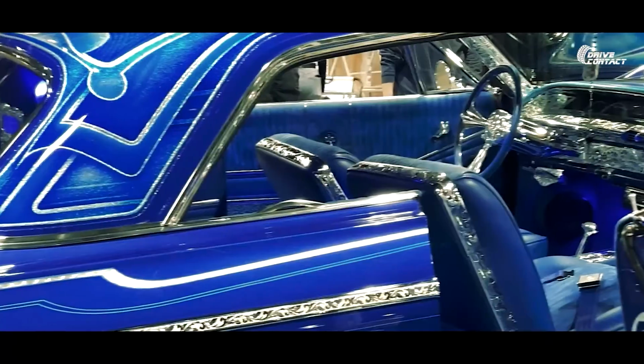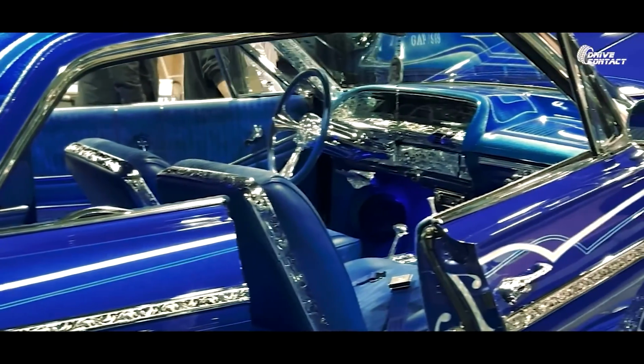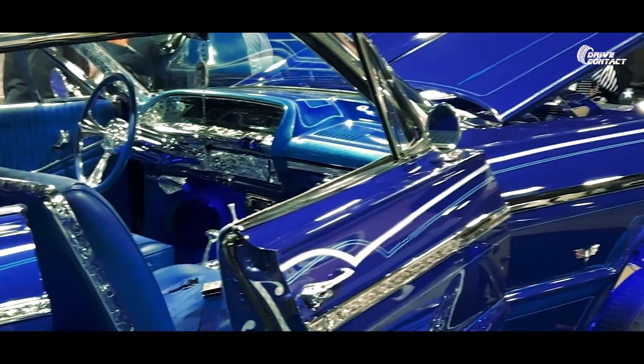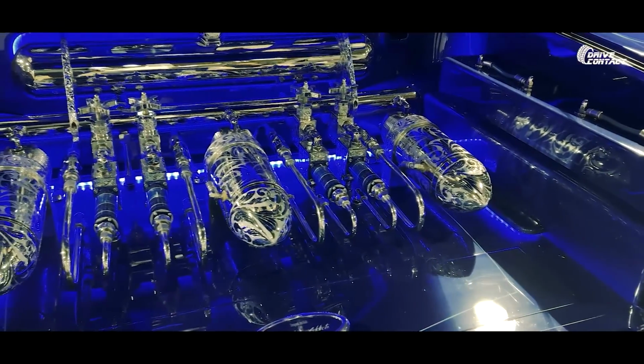The interior was done in Midway Interiors in Chicago, Illinois. We did a little bit of swag with vinyl, and then we did some custom pieces with patterns and then engraving on the inside.